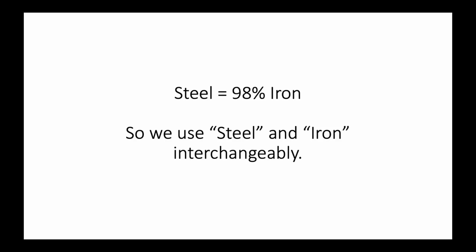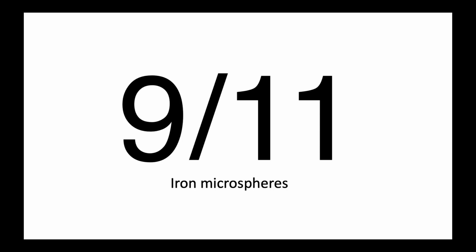Quick chemistry point. Steel is 98% iron, 2% carbon, and a few other little things depending on the type of steel. So we're going to use the term steel and iron interchangeably here. So what do iron microspheres have to do with 9/11?